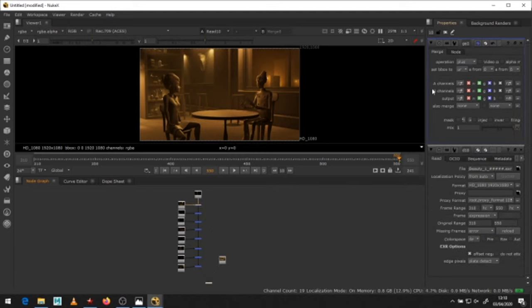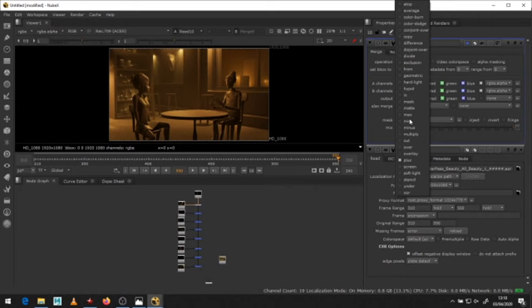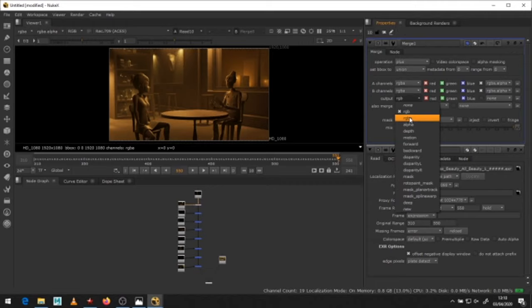The merge node, how is it? Really easy, okay. It's a plus. You want to plus, it's an addition, okay, it's mathematical, and what do you do here? Please, don't do RGBA, by default it's RGBA, no, RGB, otherwise you're just destroying the alpha, you're adding alpha on top of the other and you end up with an alpha of maybe 10. So two things here, the plus and the RGB.